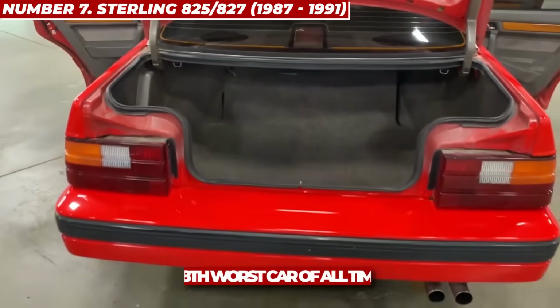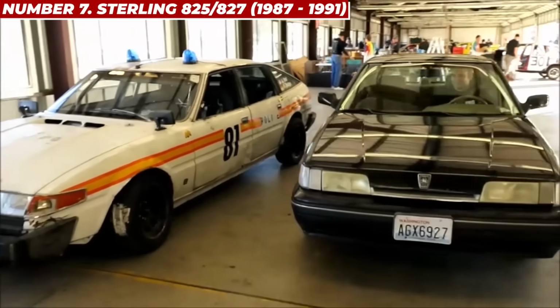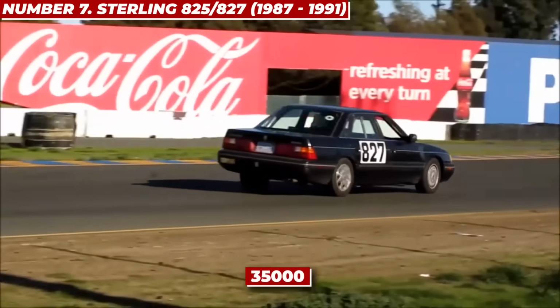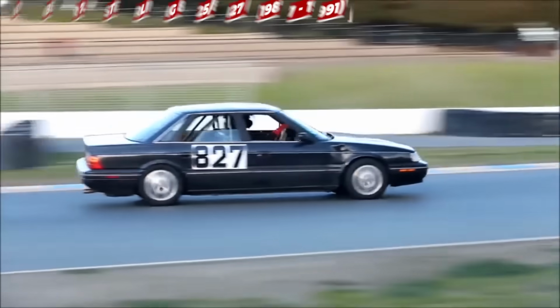Edmunds later ranked the Sterling as the 68th worst car of all time, and sales collapsed after initial interest. The brand withdrew from the American market after just 4 years, selling fewer than 35,000 cars total. The Sterling debacle remains a textbook example of how poor execution can ruin even the most promising platform.